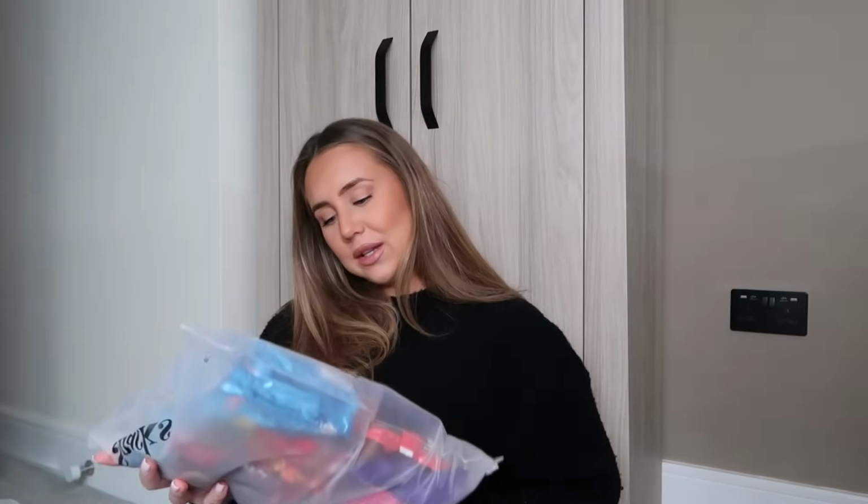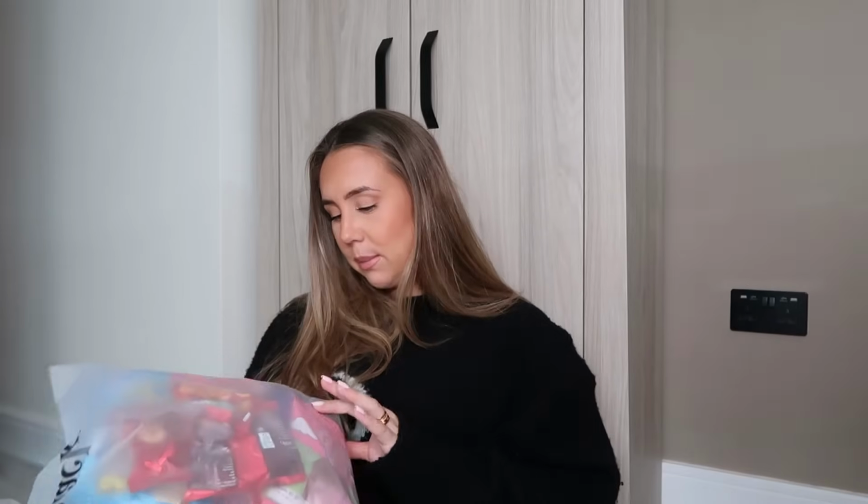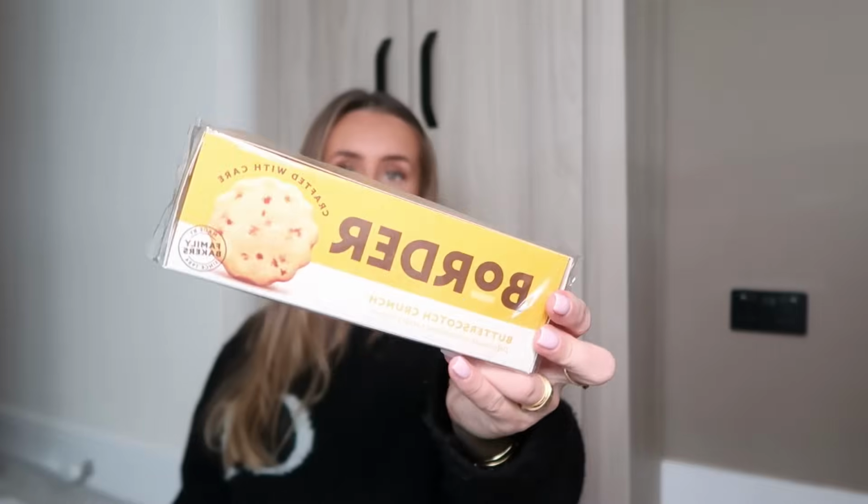My snacks, I won't get them all out, but to list you off a few, I've got some Squares bars, a couple of mini packets of Jammy Dodgers, a couple of mini packets of Maryland cookies, some Percy Pigs, and some of Jamie's snacks in here as well. I've got a packet of, these are literally my favourite biscuits at the minute. They are the Border Butterscotch Crunch, basically a shortbread biscuit with little bits of honeycomb butterscotch.